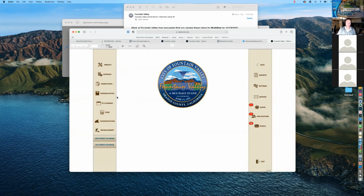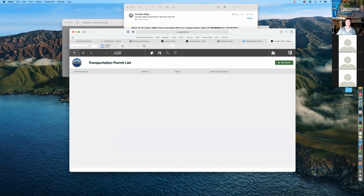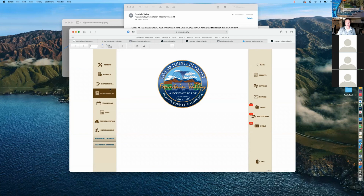So we'll start working on this, and you all have your encroachment permits and your transportation permits here in the permit system as well. And you'll be able to record inspections for those.